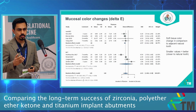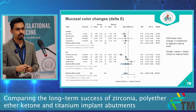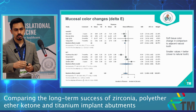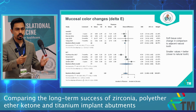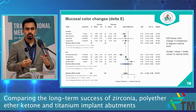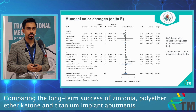Then we have the aesthetic, which we'll see has 2 outcomes. First of all is the delta E, which measures the mucosal color change when compared with the adjacent natural tooth. As long as it is a small value, it is better. Higher values are bad, as a small value means it is close to the natural tooth. And in this, we have 4 RCTs and 4 non-RCTs, and it showed higher values with titanium. So zirconia was favorable regarding aesthetic, and it was statistically significant.